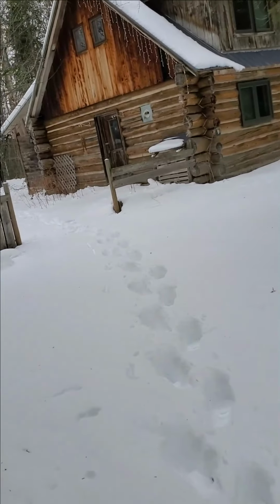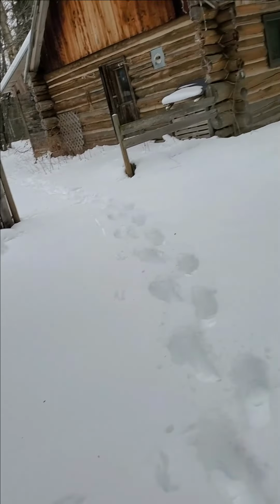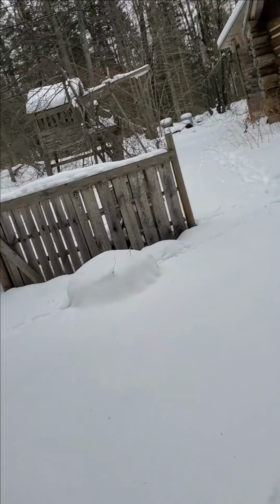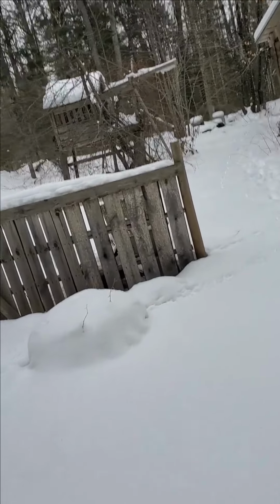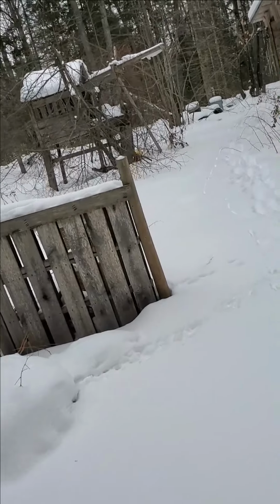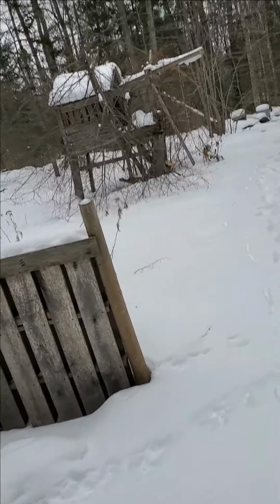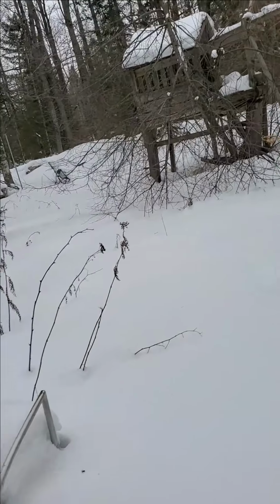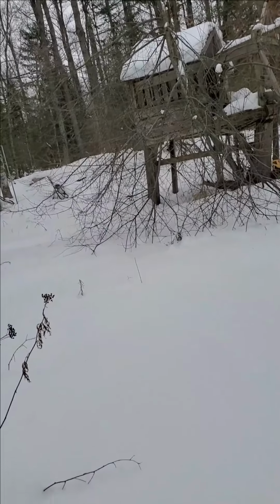It pays you to mind your dog or horse or whatever you got. Animals generally will clue you when something's around that shouldn't be. Or something they ain't used to. Boy, snow here is deep.